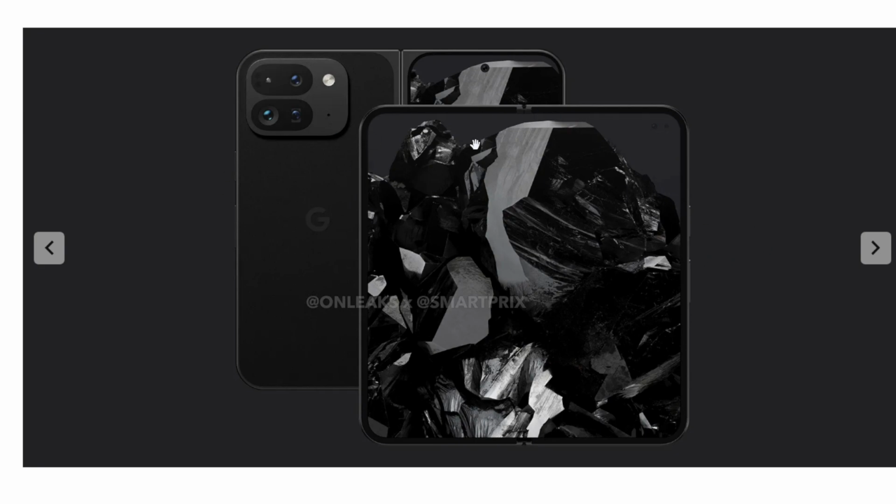Now, I will say I'm a huge fan of the Pixel Fold 1. I think they completely hit it out of the park with the Pixel Fold 1. I think in every way it's a perfect phone. It just needs a little bit of minor adjustments. And I think that phone goes down, in my opinion, as the best foldable phone of all time.